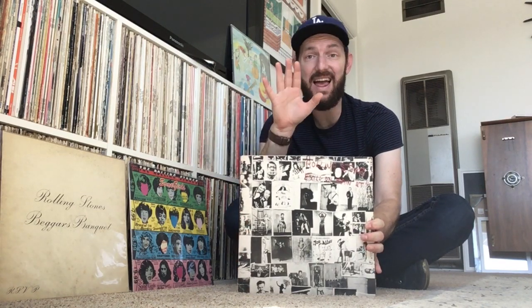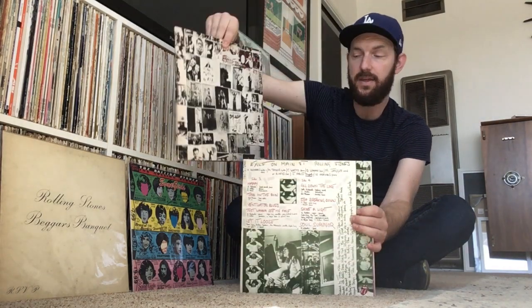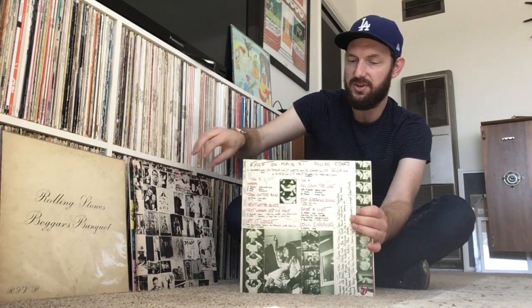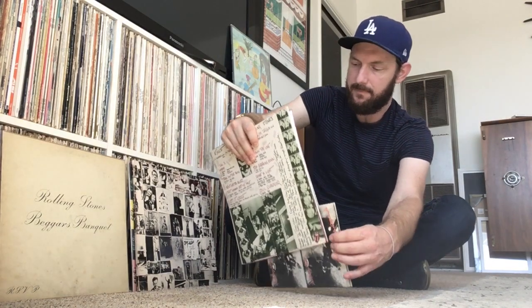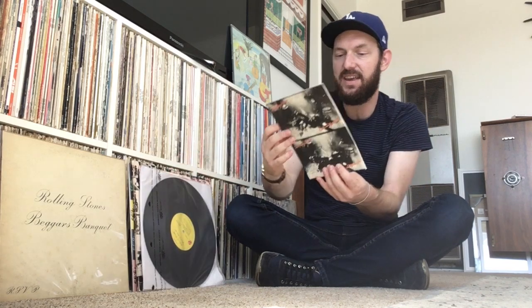This one is in excellent condition. And on top of that, it just sounds amazing. And I'll tell you why it sounds amazing. So first off, I've already taken all the insides out because I want to show you exactly what you get inside here. And this, by the way, is one of the coolest things that you get inside.